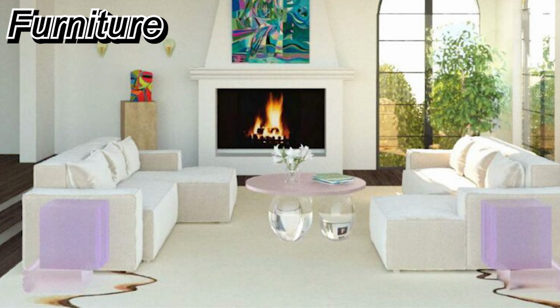Then we have the furniture. So let's start with the foundation, the rug. The rug here is from Deirdre Dyson. It's a light rug, it's beige, but I wanted something with character.